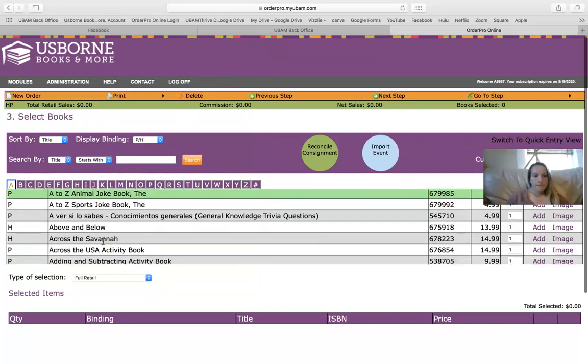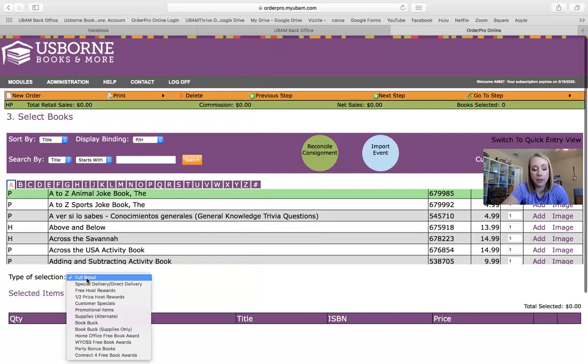And the next thing to do, they're different halfway down. It says type of selection. There are some different selections here. You might not have as many as I have, but it should say full retail, free, half price, and then party bonus book. Those are the categories that we use most for this.